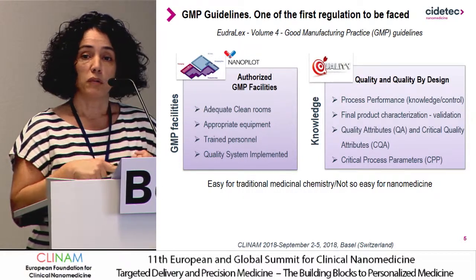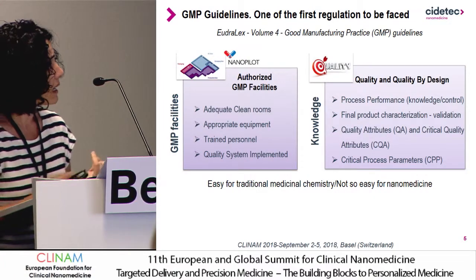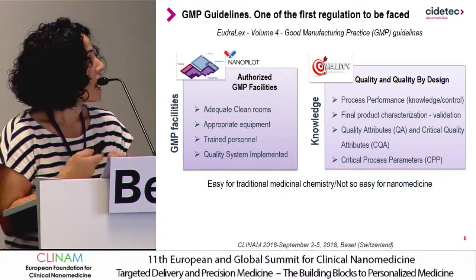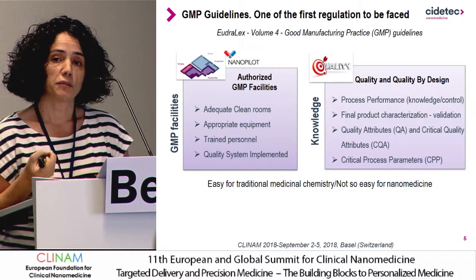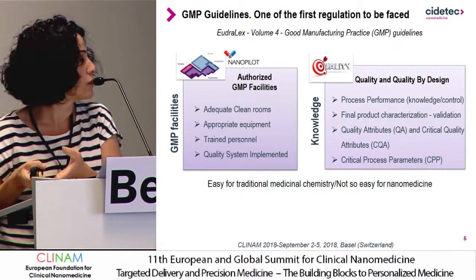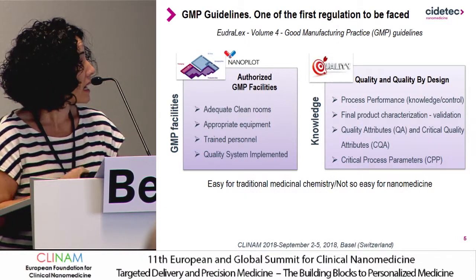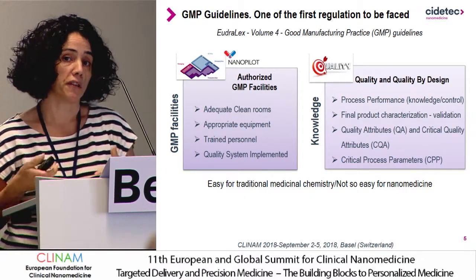That means to know, as Catherine told, to know very well which are the parameters that are influencing your process the most, which are the critical process parameters, and how you are controlling them during your process, which are the critical quality attributes of your raw materials and the final product, and if you have enough techniques to control them, and which are the final characteristics of your final product, and if you have the right and reliable techniques to characterize them in order to ensure the final quality.